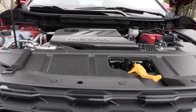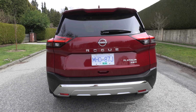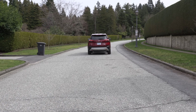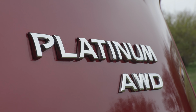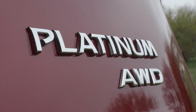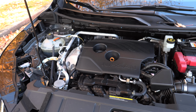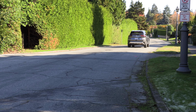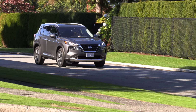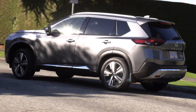So let's get into it. The Nissan Rogue has a new 1.5-liter turbocharged 3-cylinder engine matched to a CVT, 201 horsepower and 225 pound-feet of torque. Standard all-wheel drive in Canada, but all trims in the U.S. have front-wheel drive and all-wheel drive options. In Canada, the base engine is still available from the previous model. It's a 2.5-liter 4-cylinder with 181 horsepower and 181 pound-feet of torque. It comes with front-wheel drive and all-wheel drive options. In the U.S., this engine is no longer available.